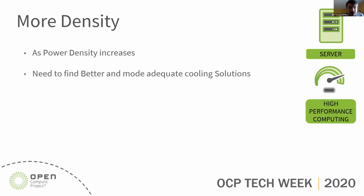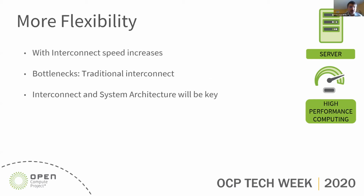So other than air cooled and liquid cooled, what do we need to start looking into for something that will be capable of addressing future solutions? And then, of course, as we stack more and more accelerators and CPUs, the interconnect and the speed definitely need to increase, as there's more and more data being exchanged and computed.